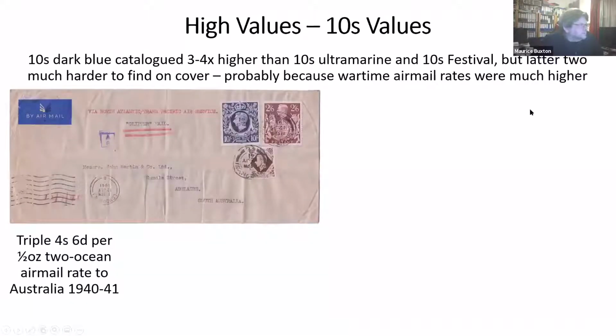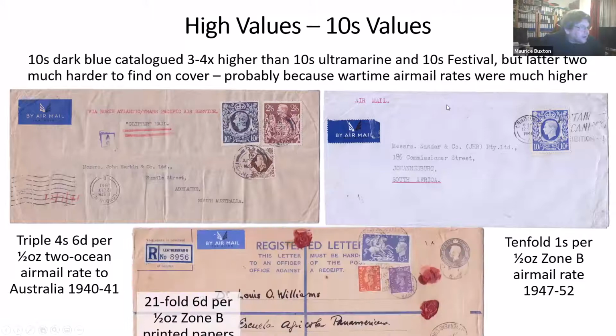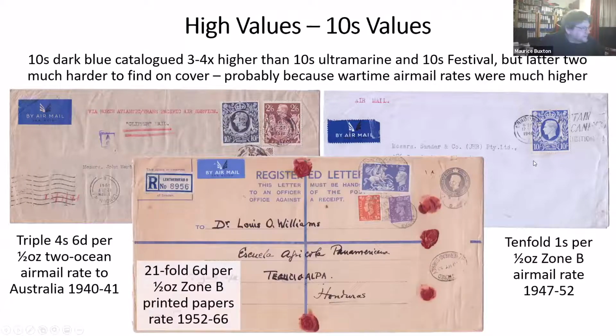That's an example. The 4 and 6p per half ounce rate to Australia going by 2 Oceans, which has a 10 bob, 2 and 6p and a shilling to make up. The later ones, post-war, going to South Africa, you've got a 10 bob stamp there, which is 10 times the shilling rate. You've got the 10 bob Festival, which is 21-fold 6p printed papers rate. So it's actually quite, the rates had dropped quite a bit, so you didn't need a high value stamp.